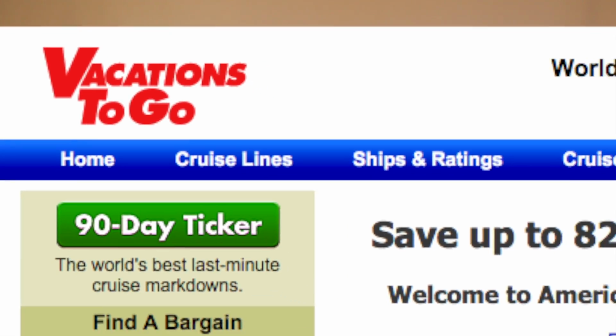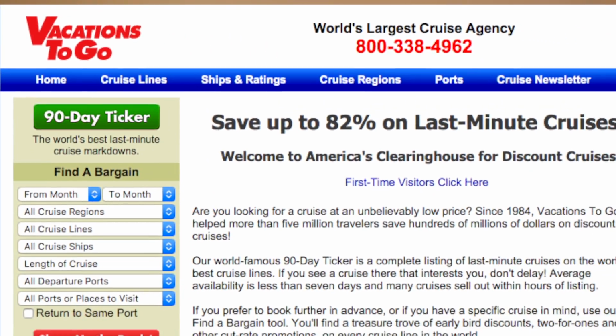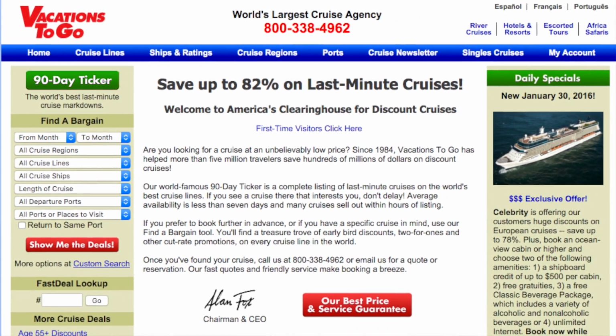Now, there are other third-party websites out there like Vacations to Go, which can give you kind of a travel agent look into your vacation because they can see and show on one searchable display multiple cruise lines, multiple destinations, all that kind of stuff, and then you can sort them in different ways, so by the number of nights or whatever you're looking at.